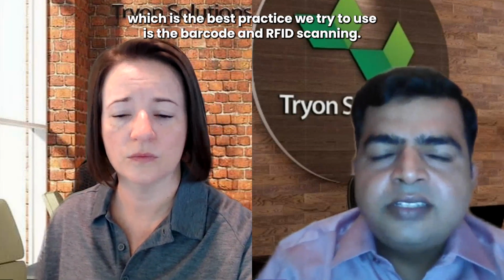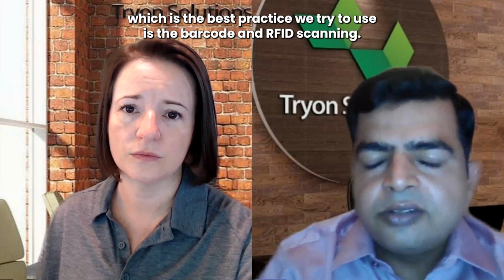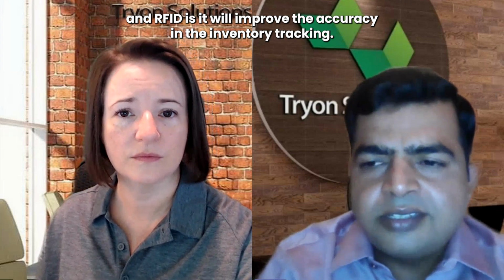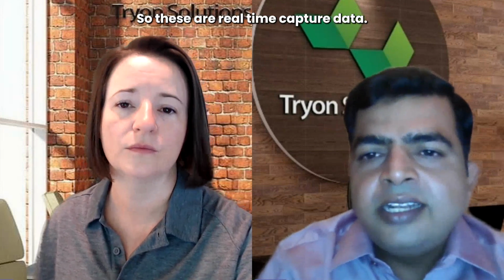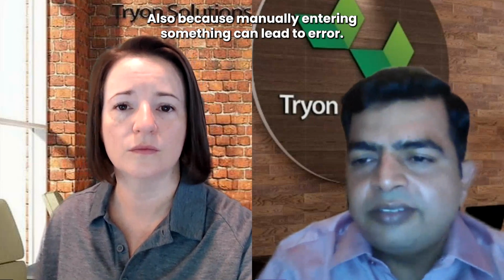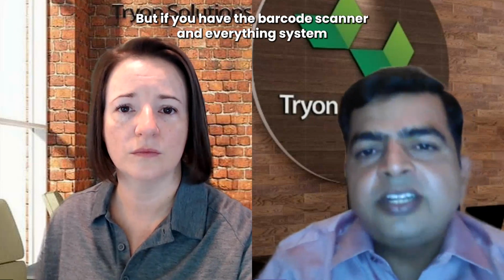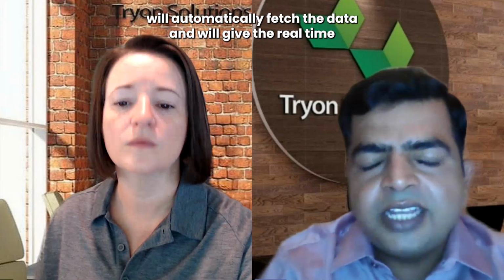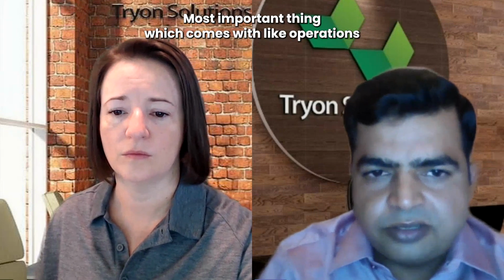Another best practice we use is barcode and RFID scanning. With the use of barcodes and RFIDs, it will improve the accuracy of inventory tracking. These capture data in real time and reduce human errors, because manually entering something can lead to error, but with a barcode scanner the system will automatically fetch the data and give real-time visibility of everything.